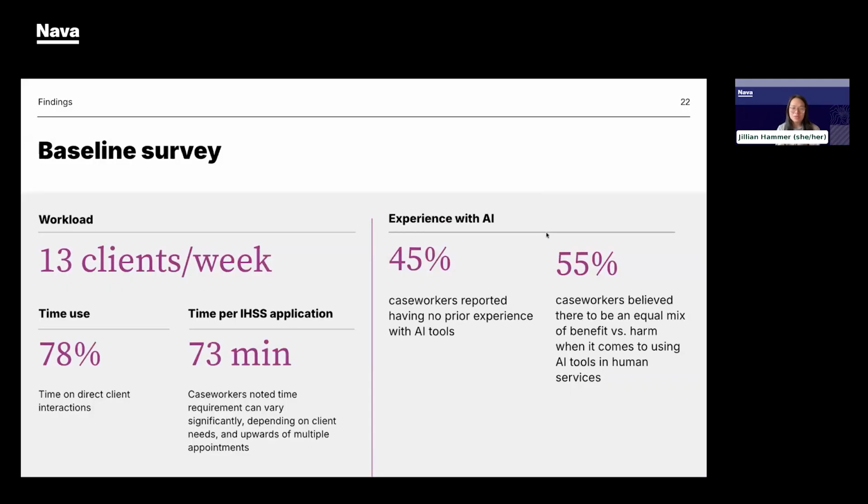You know, Riverside's really big, the communities are all different. And in that way, we can get a lot of really well-rounded feedback from the staff about how this tool does or doesn't fit into their workflow and matches the needs of the communities that they serve. To get a sense for what the workload for them looks like now, we conducted a baseline survey. And of all of the 11 staff who responded, they serve on average about 13 clients per week. And 78% of the time they spend at work is spent directly interacting with clients. So in other words, that's almost 4 days out of a typical 5-day work week is spent with their clients.